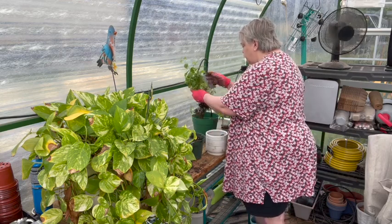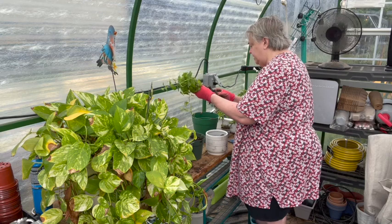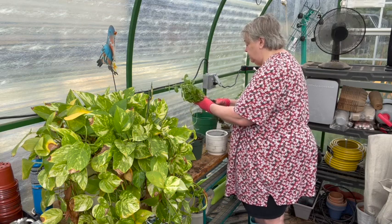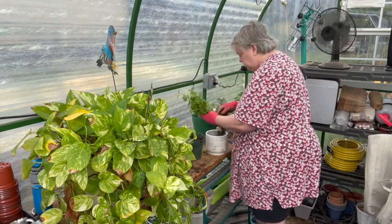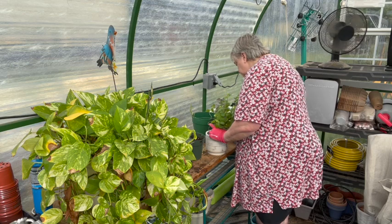We're going to keep it in the house through these cold times, and then in the spring we will find a nice place for it to live where it won't bother anything else, because you know how mint runs. All right, so there's that. Let's get that in there. Let's get some of these trimmed up.